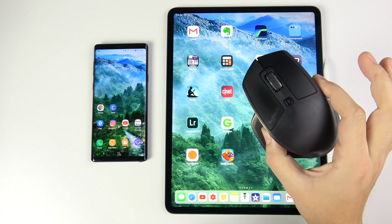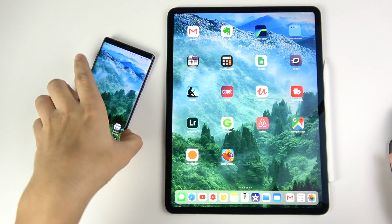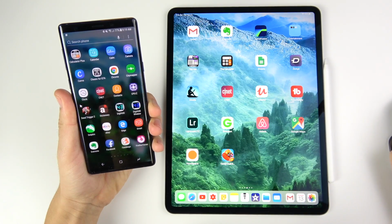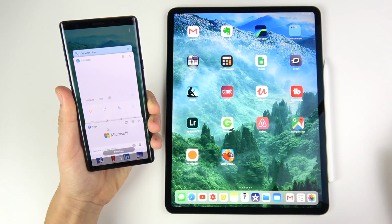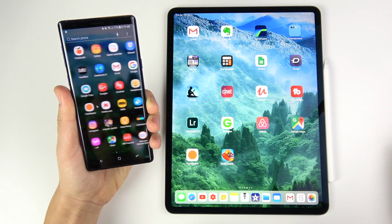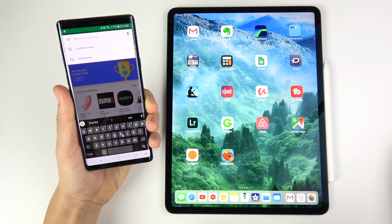Do you see this MX Master mouse right here? It's a Bluetooth mouse, and it's connected to the Galaxy Note 9. So I'm holding this phone in my hand, and I have mouse support. So check this out. I can go through applications with the mouse just like I would with my finger. This can come in super handy when you're doing things that need more precise control, specifically something like video editing. And you can even type and swipe with this too.